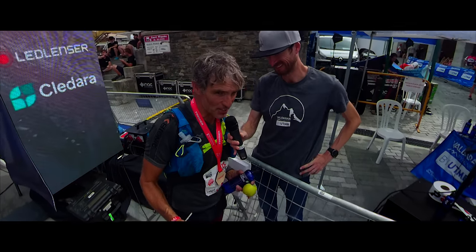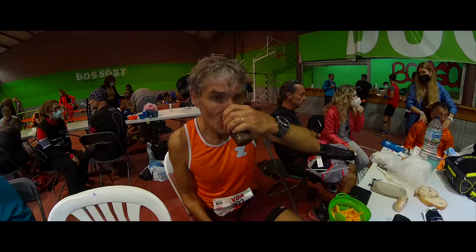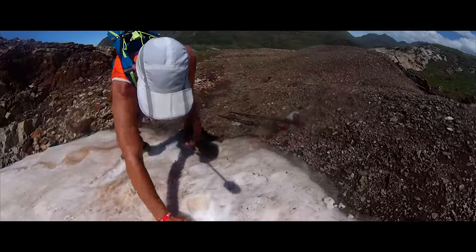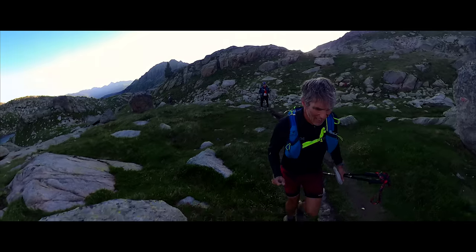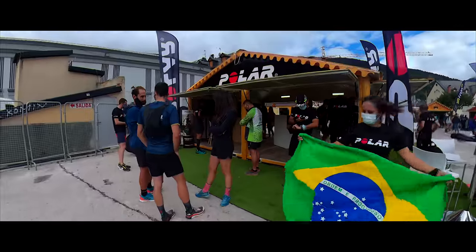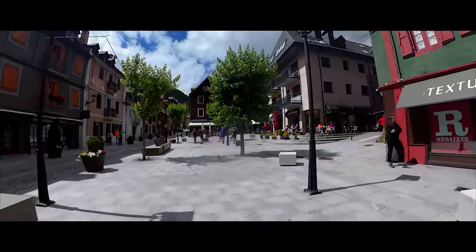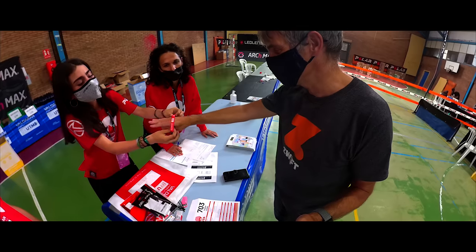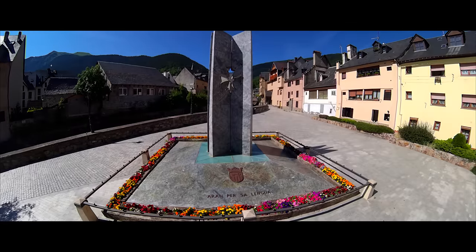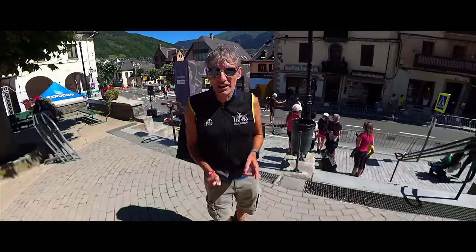That was the hardest race I have ever, ever done. This is the first running of the Val D'Aran 100 by UTMB.